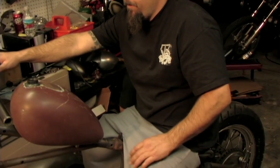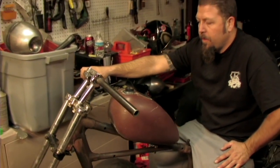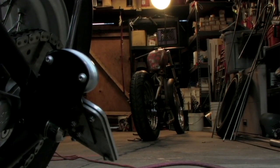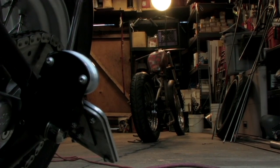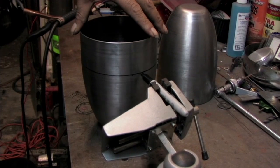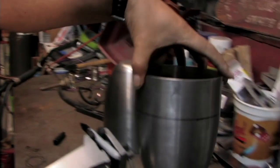That'd be good. Pretty close right there. Same height, right?